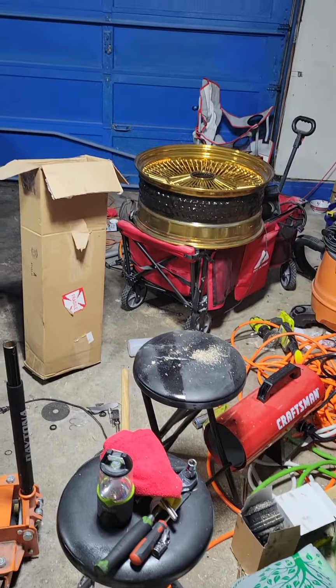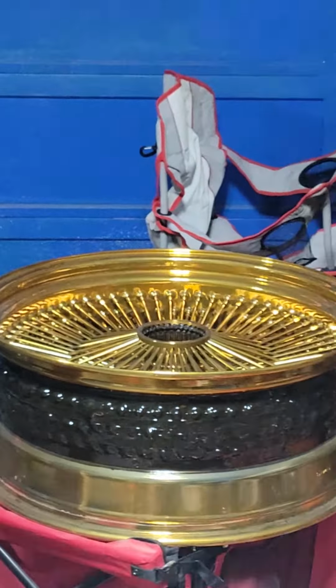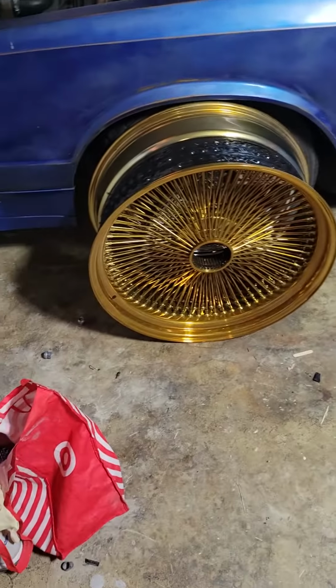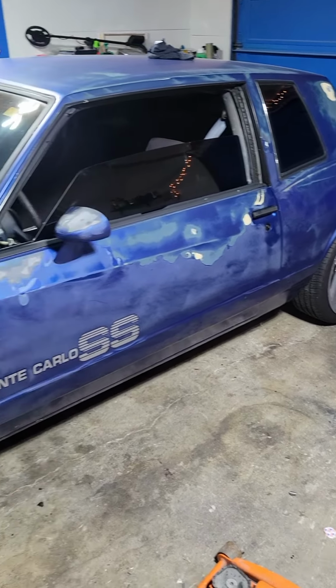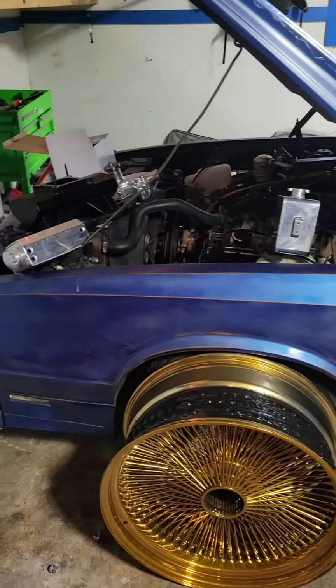But yeah, it's getting right. It's about to go down. The cheese balls. I might put these 24s on there. I don't know. I might kind of like it on the 20-inch iRocks. It's cool. It's ready to go. But yeah, it's got a long road ahead of it.